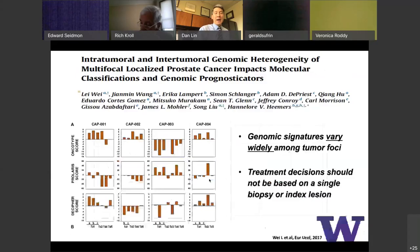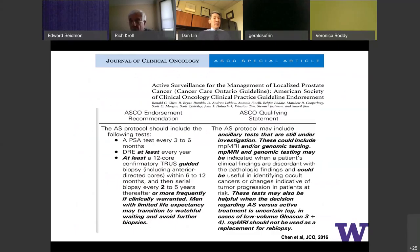Again, there are studies looking at that. The other issue is you're usually basing all this on a single needle biopsy into a prostate. This is one of many studies. Michigan has a really good study as well, but basically it showed that all these signatures, they did the Oncotype, the Prolaris, and the Decipher on different areas of the same prostate. And when they did it on different areas of the same prostate, they found different signatures. And there is always a question about whether we can do this just based on one little needle biopsy into a prostate. So lastly is the guidelines. What do the guidelines say?